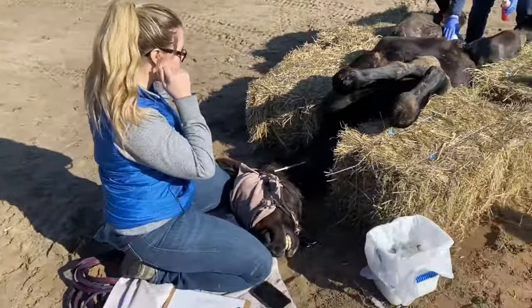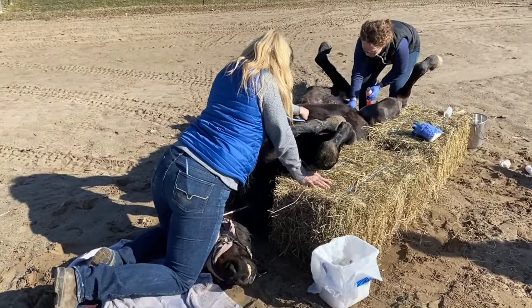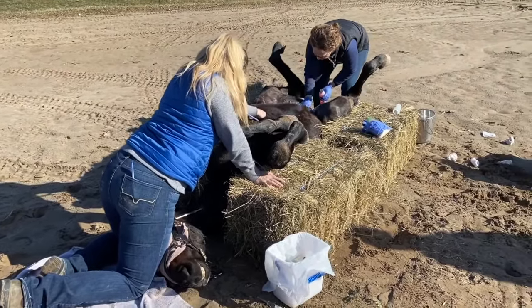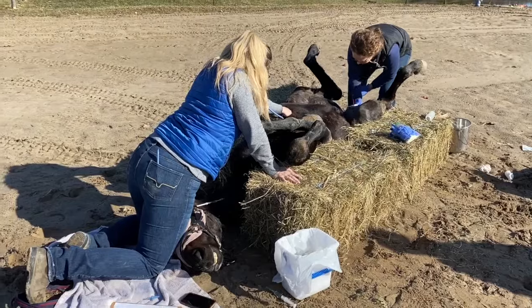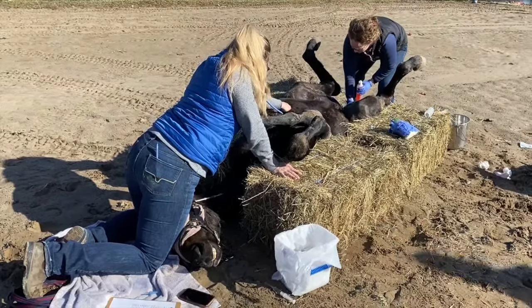Taylor will monitor Finn throughout the surgery to ensure he maintains a proper plane of anesthesia. If the horse becomes too heavy under anesthesia, there can be adverse effects. However, if he becomes too light, he could potentially wake up during the surgery, which could be unsafe for the doctor and the patient involved.